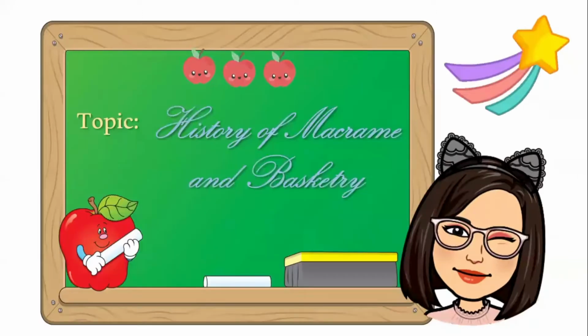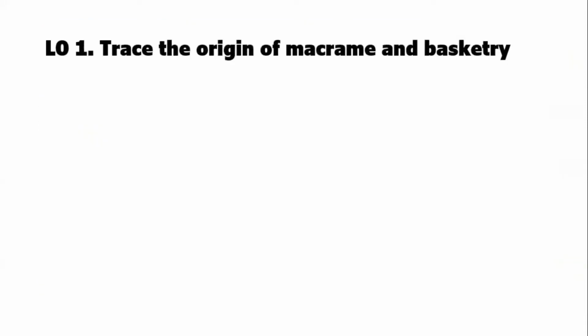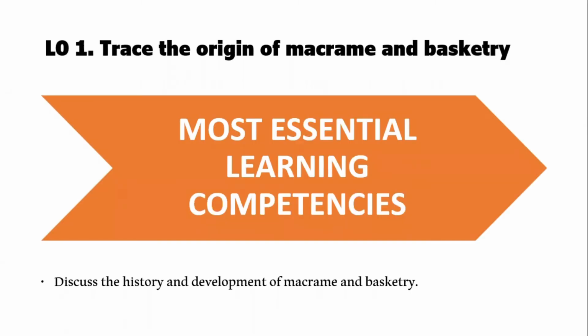Alright, so now let's start. Our topic is History of Macrame and Basketry. And the learning outcome: trace the origin of macrame and basketry. The most essential learning competency is to discuss the history and development of macrame and basketry.